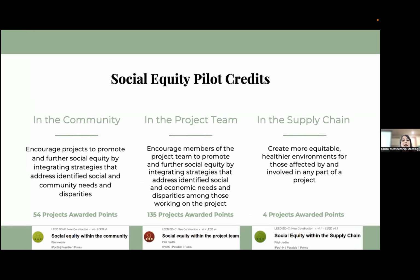So lastly, these 3 pilot credits are social equity pilot credits, including social equity in the community, the project team, and the supply chain. And they're key in thinking about heat equity and reducing the urban heat island effect justly, as well as having less of an impact on workers in the supply chain and on the project team.